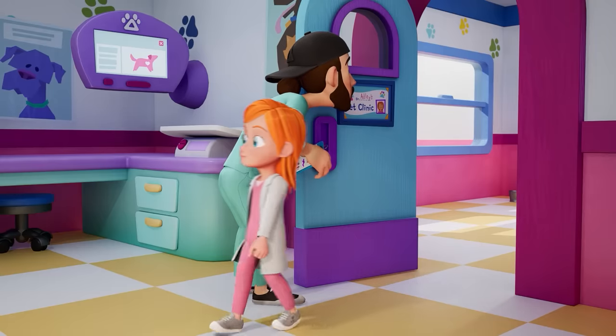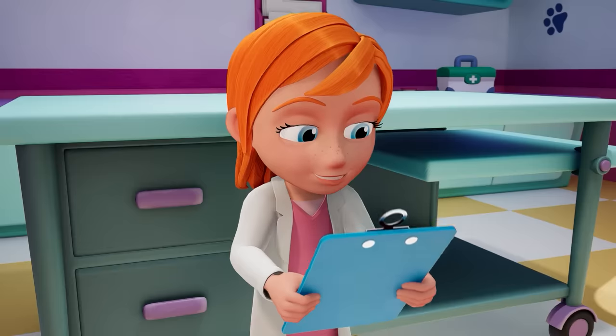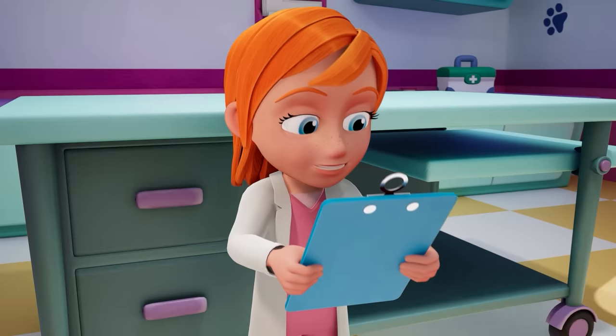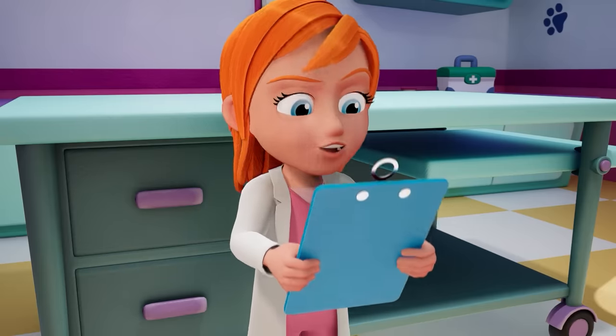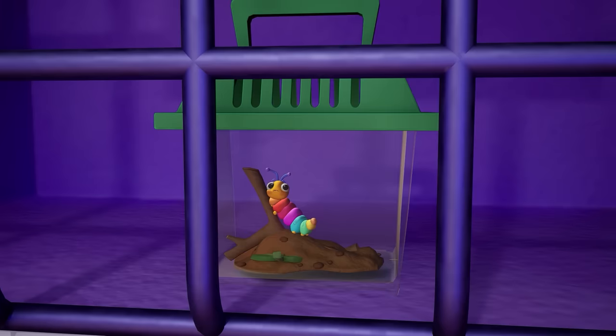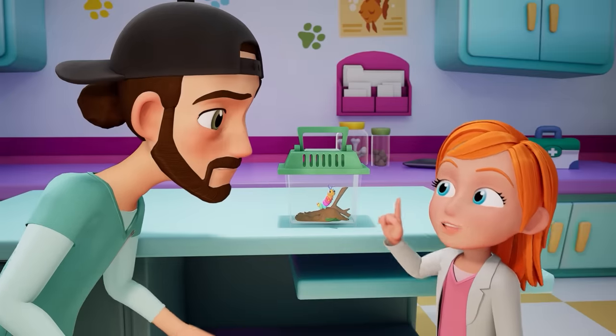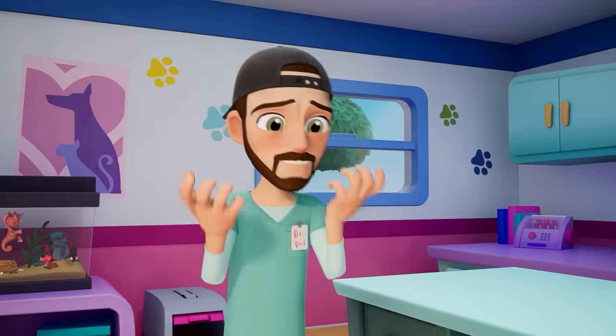Oh, they're so happy. Oh, good job, doctor. Let's fix our next animal. Caterpillar needs help turning into a butterfly. The caterpillar needs help turning into a butterfly? There he is. Let me grab him. What's the problem? He needs help turning into a butterfly. Well, how do we do that?